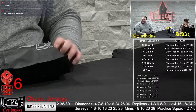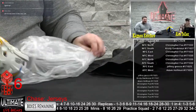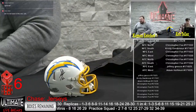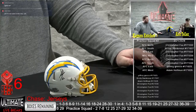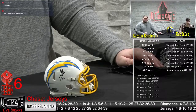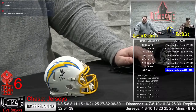How about this? The guy that was anxious to see this break. How about a single spot snipe? Adam Hoffman. Antonio Gates on the Charger Mini. There we go. Most receiving touchdowns ever among a tight end. 7th most receiving touchdowns, period. Tell you what, Alex, this man should have been a first ballot Hall of Famer. Yep. I think Antonio Gates got robbed.